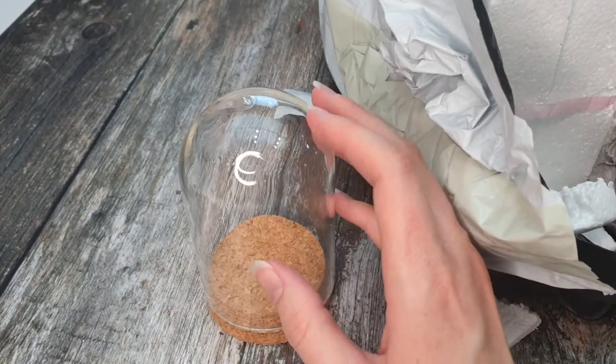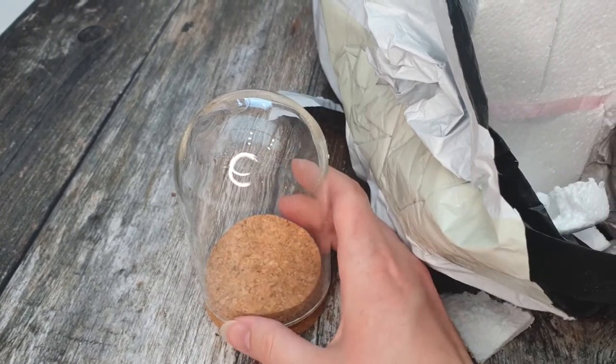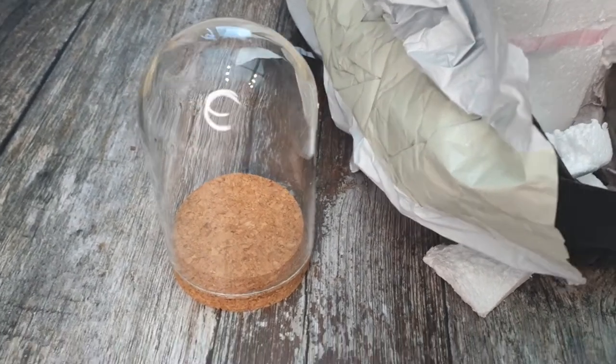They just need a bit of a wash because they've got all bits of polystyrene on them now. But yeah, they appear to all be safe, so I'm gonna open the rest up and just make sure they're all right.